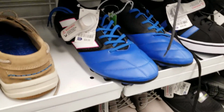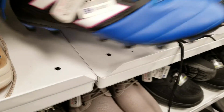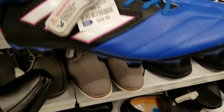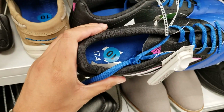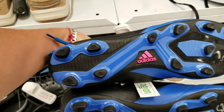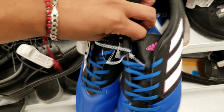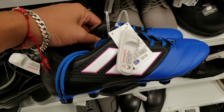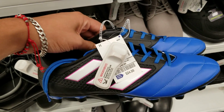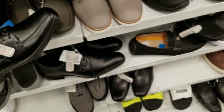Alright, so the second store of the day was actually a Ross. Like I mentioned in the clip before, we also have a lot of Ross around the area. The first ones I want to show you are these Adidas. How much were these? 24 bucks. Not bad. This colorway, blue and black, is not a bad deal. These are the 17.4. These were on the men's side. I typically find them in the kids section or the women's section, but these were on the men's for the first time.